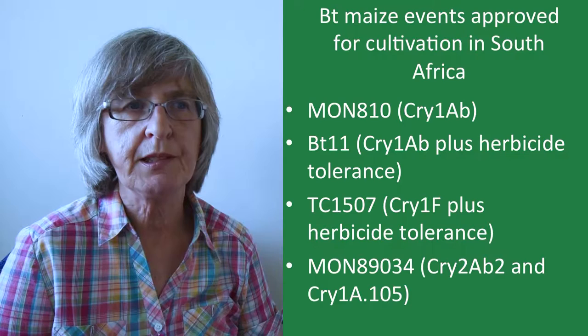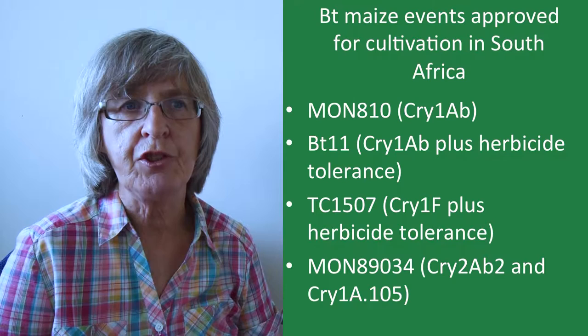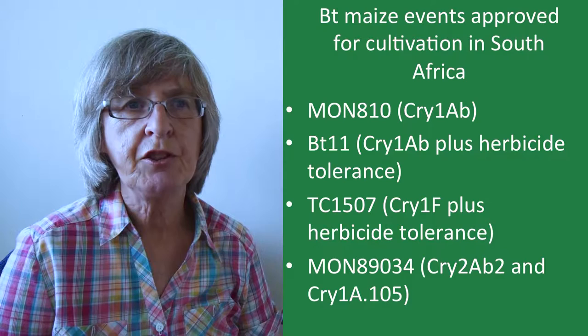South Africa is the only country in the region that has already approved BT maize events for commercial cultivation. Four different events have been approved. The earliest was Monsanto's MON810, which contains the CRY1AB gene active against Lepidopteran pests. Similarly, Syngenta's BT11, approved in 2005, contains the same BT gene, but in addition has tolerance to the herbicide glufosinate ammonium.